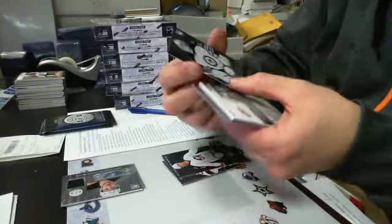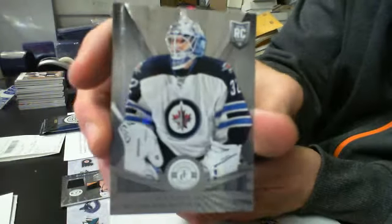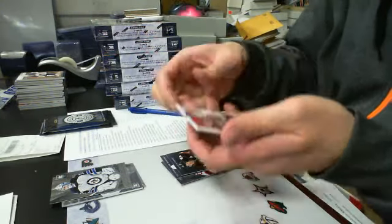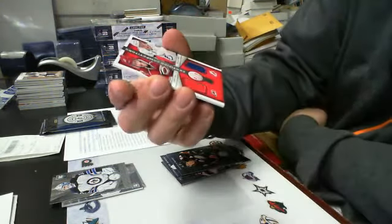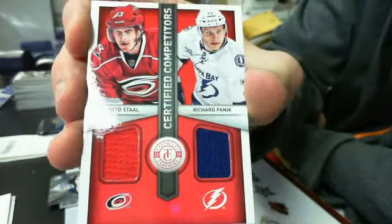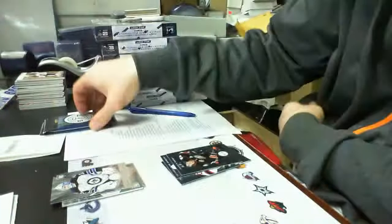We have an Edward Pasquale rookie card for the Jets. Then we have a certified competitors. It is Jared Stahl for the Carolina Hurricanes and Richard Panik for the Tampa Bay Lightning. So that'll be random after the break.